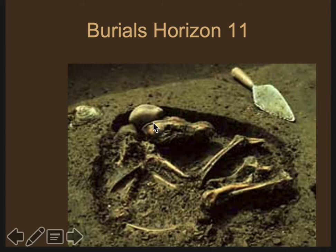This is also the time period that you find these dog burials. This dog was about 18 months old. It was covered with red ochre, which is a red mineral. And that shows not only a close connection between humans and their animals, but also some reverence, because they're actually burying it like they would a person.